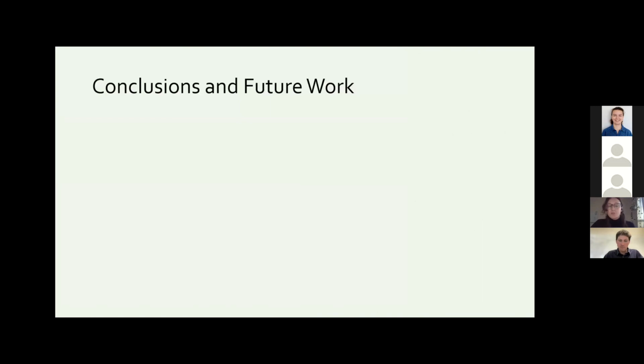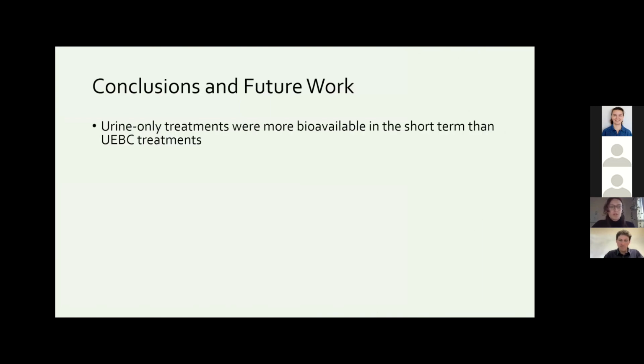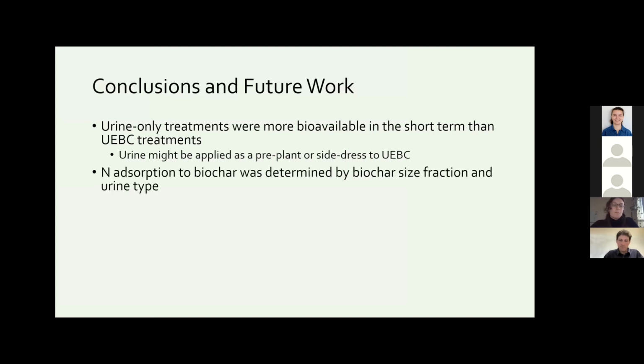So what does this mean in a broader sense and for future work? Urine-only treatments were more bioavailable in the short term than urine-enriched biochar treatments. And that might mean that urine could be applied as a pre-plant or side dress to urine-enriched biochar to meet a crop nitrogen demand over a cropping cycle. Nitrogen adsorption to biochar was determined by the biochar size fraction and the urine type.